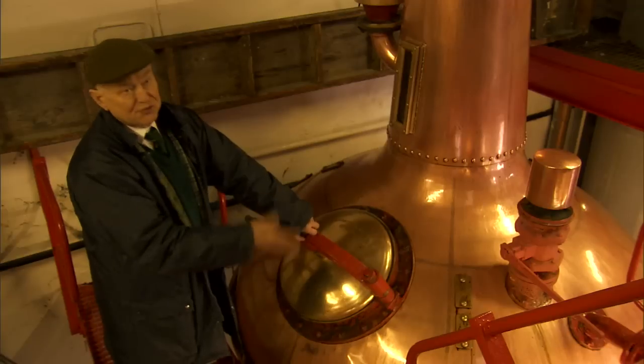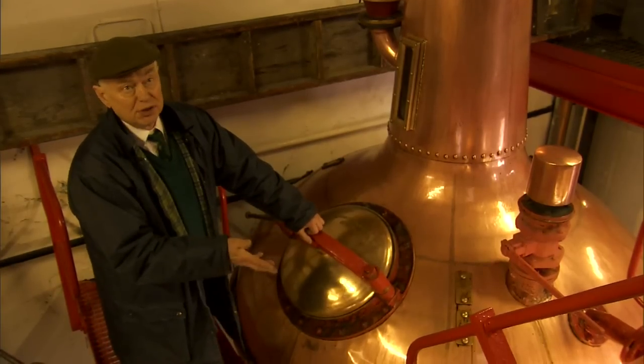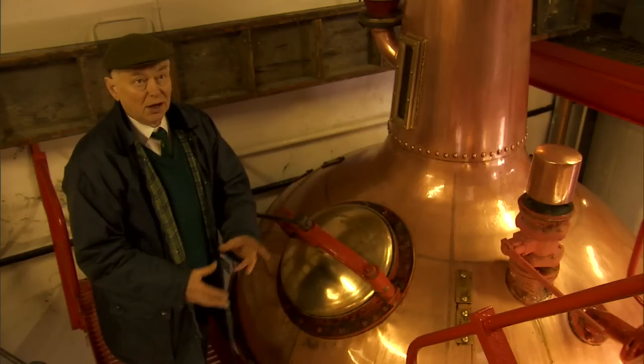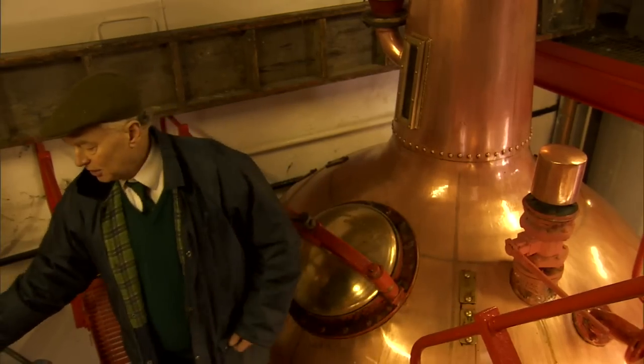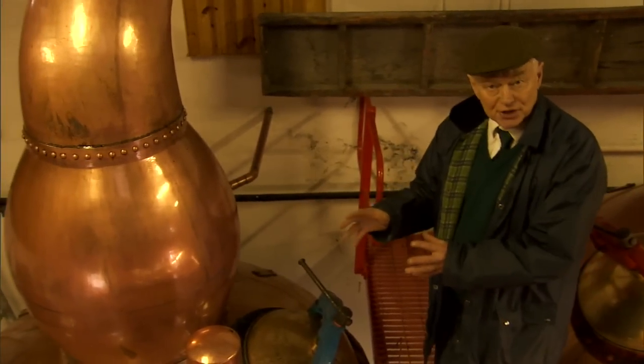The first distillation takes the distillate up from 8.5 up to 23% here. That's called low wines, and we collect it in the receiver, and it eventually ends up in here. This is the second distillation. The second distillation is in three bits.